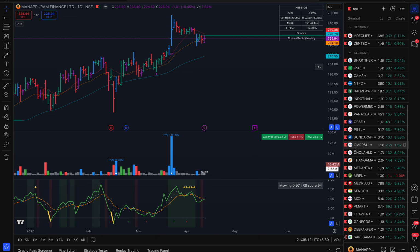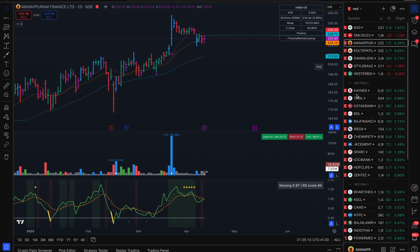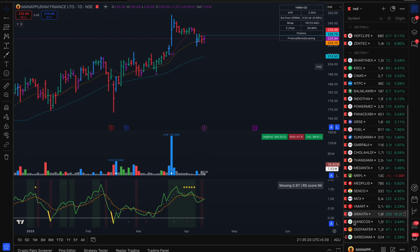I wanted to put this up because, this is not very important, but the names which are setting up, following them for low risk entries and being decisive on entries when the market turns up is very important. So putting in the work, already having a list, and having a process to get that list is important, and that's what I wanted to show you here.